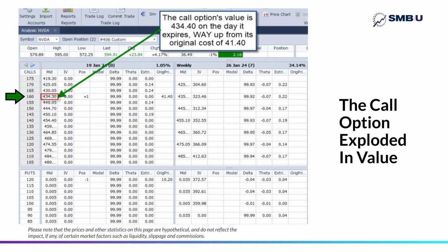$434.30. And that makes sense, right? Because the stock is trading about 434 points above its strike price. And that call option gave you the right to exercise that option and buy the shares for 160, even though it's trading about 434 points above that. And so that's going to be what the option's worth. In other words, what that right is worth.